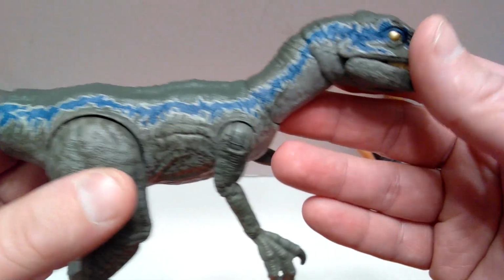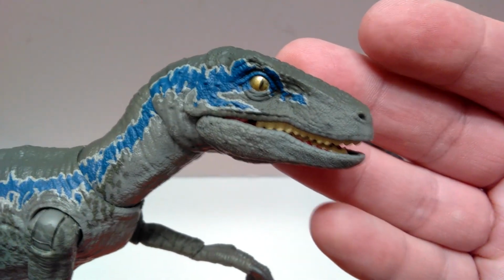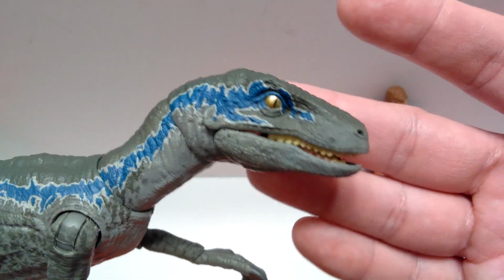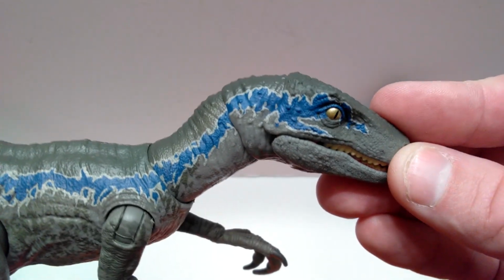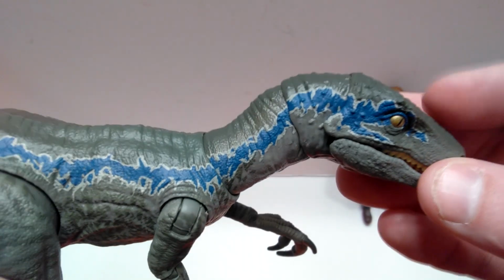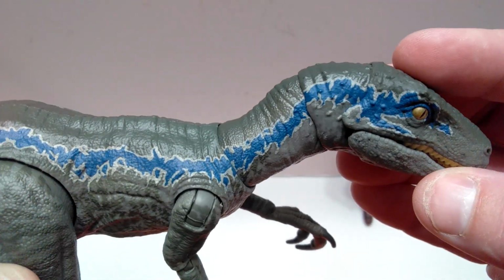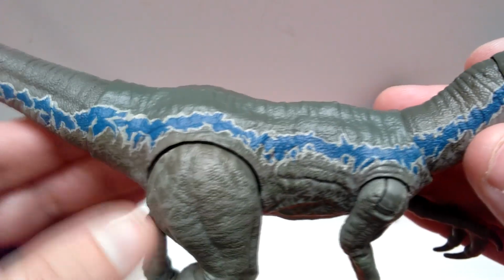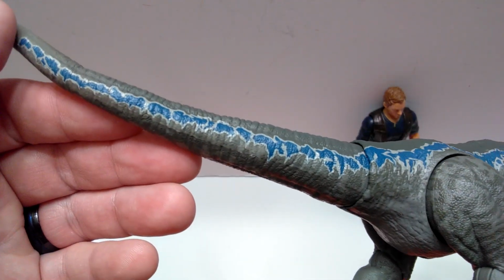And you can also see that the blue stripe, of course, is done correctly as far as the way it's placed. You can see it does come over and then under the eye just like it does on Blue, and that's how it looks on the right side. So they did do a great job as far as correctly placing the blue stripe that does run down Blue, and also that really nice outline of that light gray or whitish coloration. Looks great on the figure, and they have applied this perfectly. It looks very natural on the figure, and it's really, really nicely done overall.